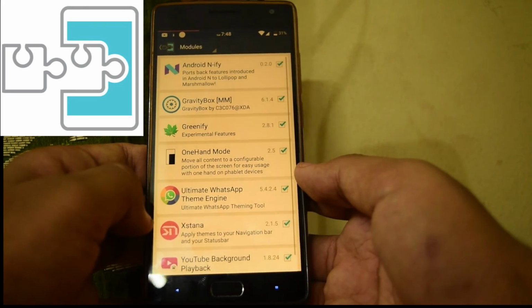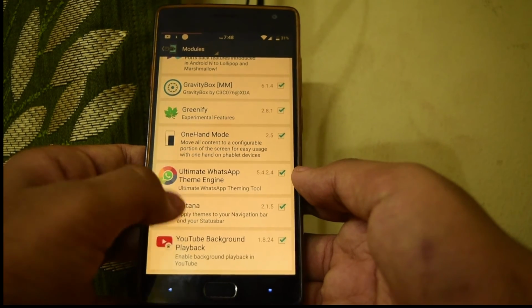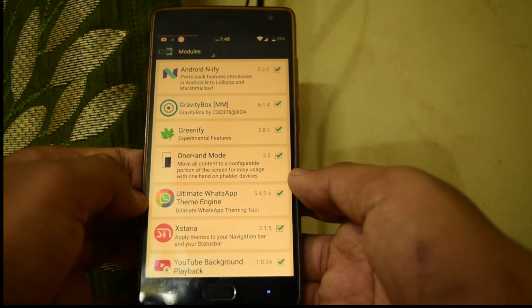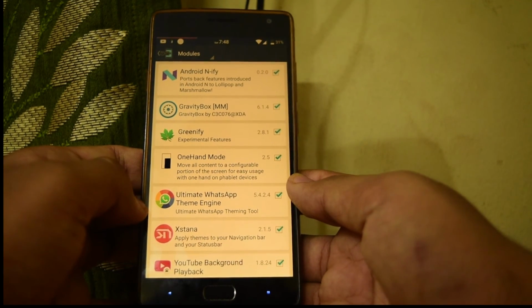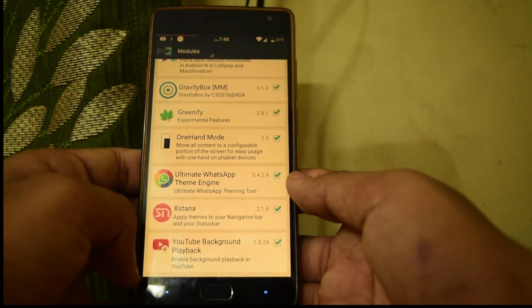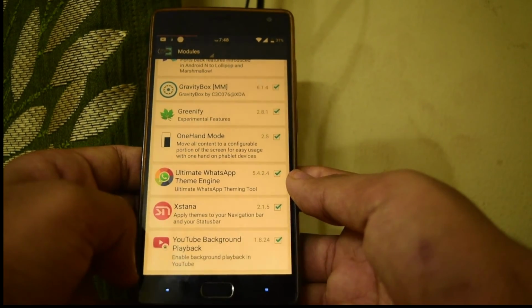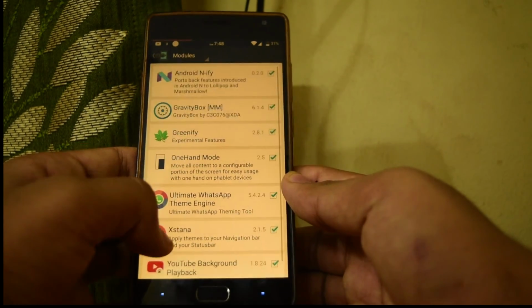So these are the few apps which I have found very useful. There are other apps, but I'm not featuring them because Greenify is an app which does exactly what Doze mode does, so I don't want to feature it. And Xinsta, again, for the same reason, most of us use the hard keys and not the soft keys, so I don't want to feature those apps.